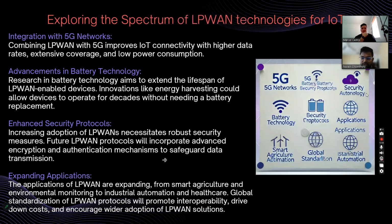All right, so in this slide, we will be going over the integration of LPWAN with 5G networks. This combination promises improved connectivity with higher data rates and low power consumption. Additionally, advancements in battery technology aim to extend the lifespan of LPWAN enabled devices, potentially allowing them to operate for decades without needing a battery replacement.